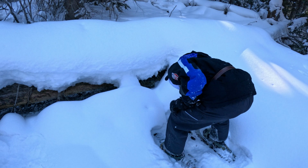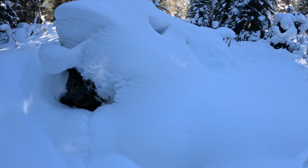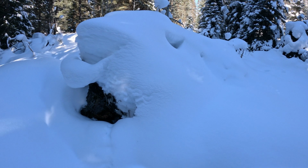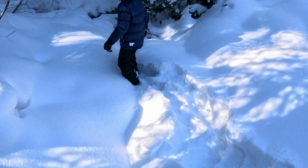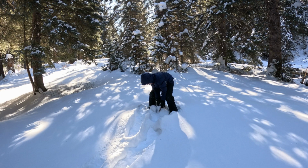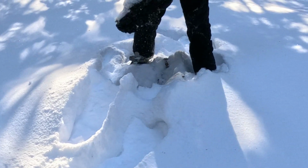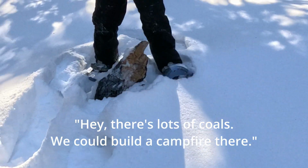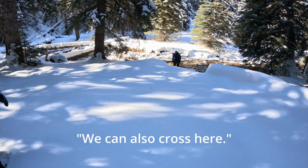You see that? That's a frozen river, I think. That's a good root ball. Where's the tree? I think it's underneath there. The snow's not going down much where my son is stepping, but every step I take, it's going to my calves. Hey, there's a campfire. Hey, there's lots of things. We could really put that right there. We have to cross here.